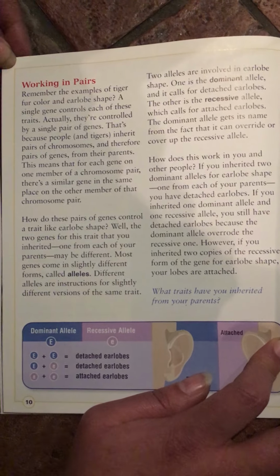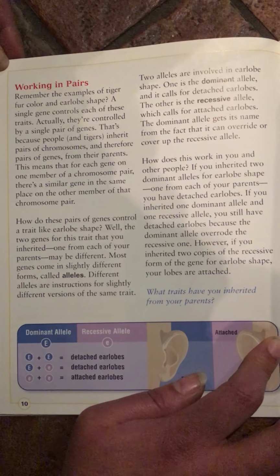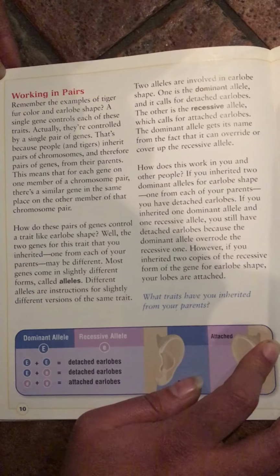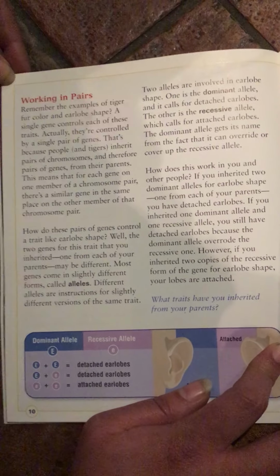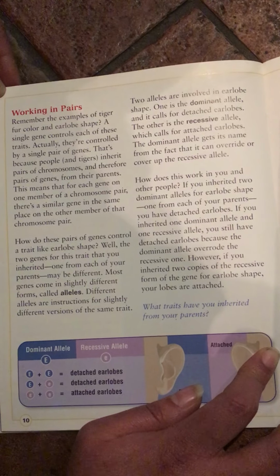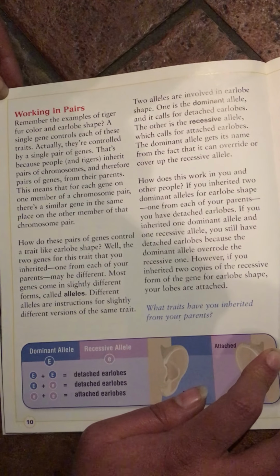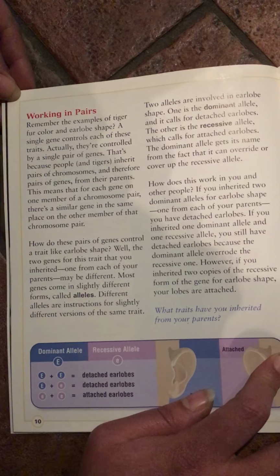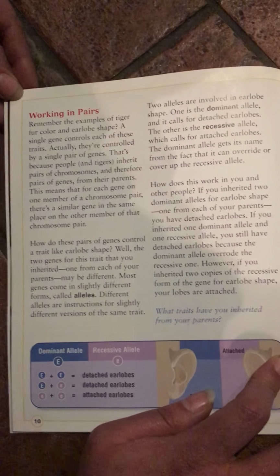How do these pairs of genes control a trait like earlobe shape? Well, the two genes for this trait that you inherited, one from each of your parents, may be different. Most genes come in slightly different forms called alleles. Different alleles are instructions for slightly different versions of the same trait. Two alleles are involved in earlobe shape.